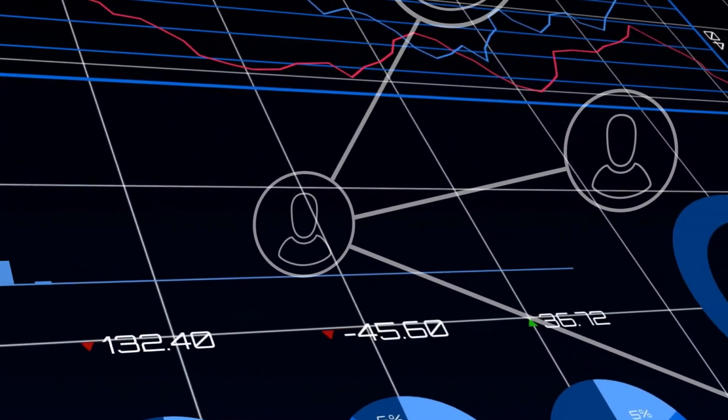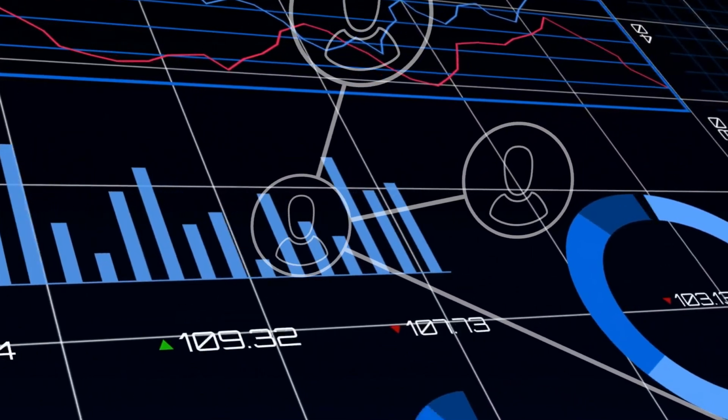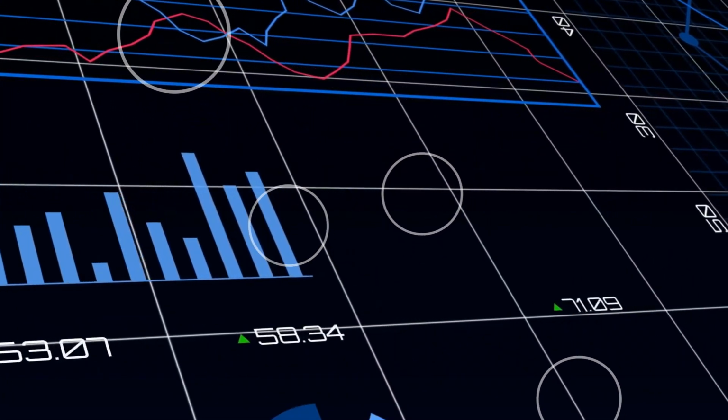And finally, advanced analytics and reporting tools. They give you the insight needed to identify patterns, track KPIs, and make smarter decisions. Data is powerful when you use it right. It can help transform your entire revenue cycle.